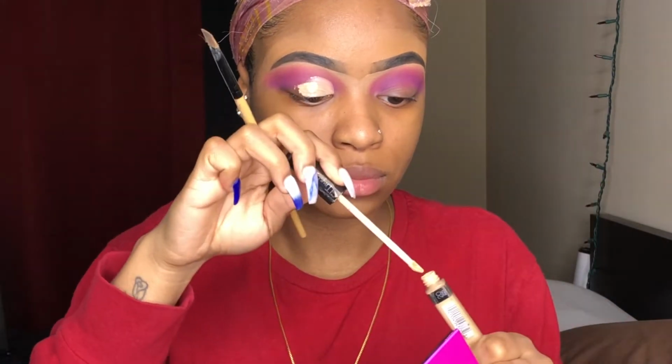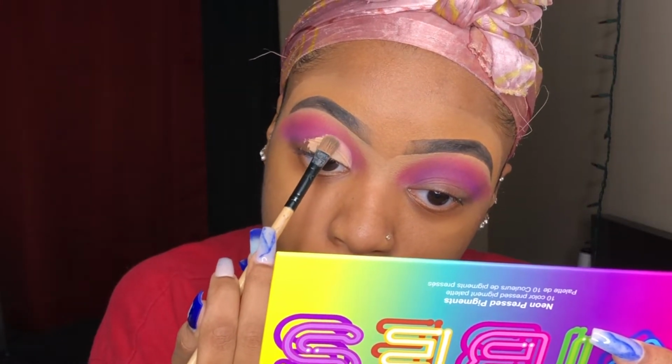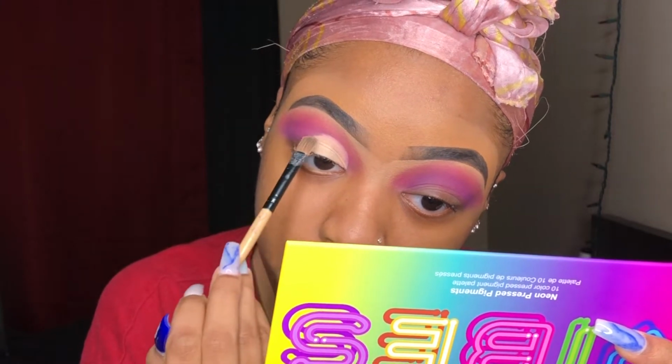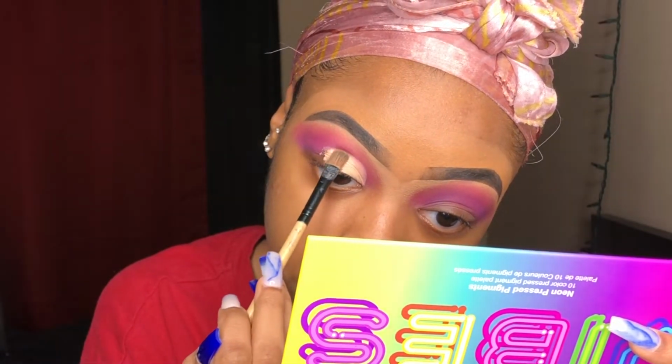And here I'm just adding some more. I kind of like to add as I go because it's way easier to move around and have a sharper cut crease when the concealer is wet as opposed to it being dried up. It's a little bit harder to spread.